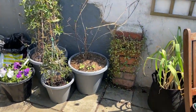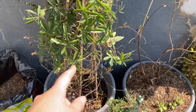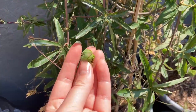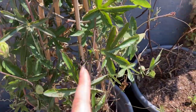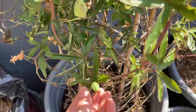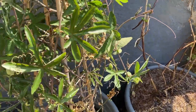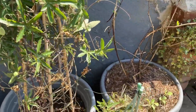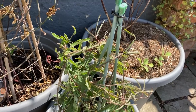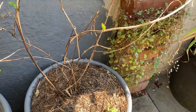Over here we have 2 passion flower plants, and I've noticed that there are a lot of flower buds on this bigger one. They were both cuttings from my mum that I had last year. I had 1 flower last year, so hopefully we'll get quite a few. This one's still quite small, so I don't expect to have any flowers on that one. And then this pot is also new.